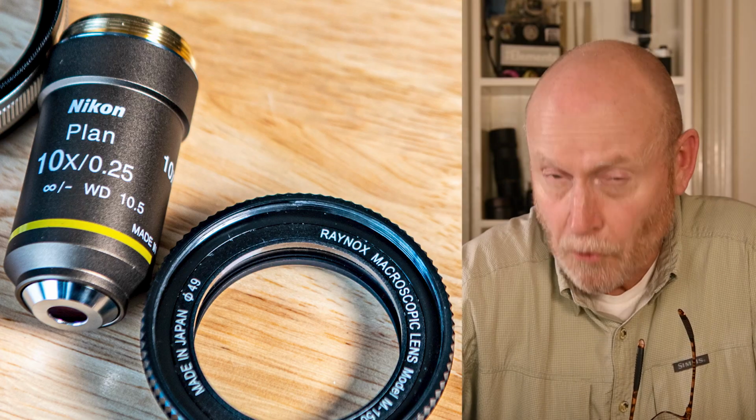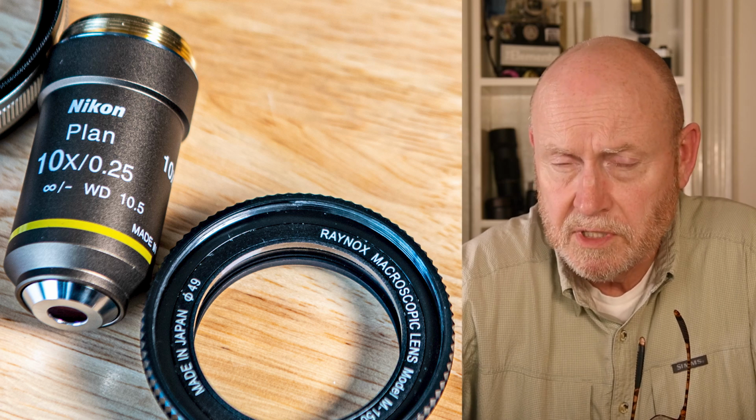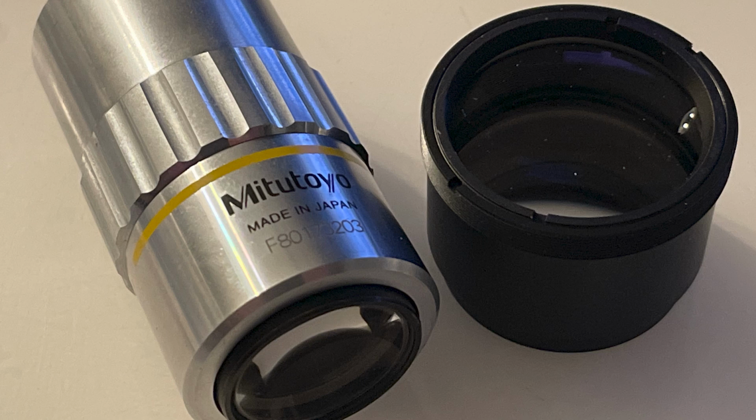Let me tell you about the two setups for the Nikon objective and the Raynox. I'm using the Raynox in the forward orientation at 210 millimeters. The infinity space is 30 millimeters for that. For the Mitutoyo, I'm using a long infinity space of 75 millimeters.